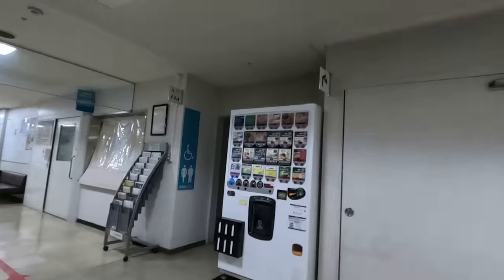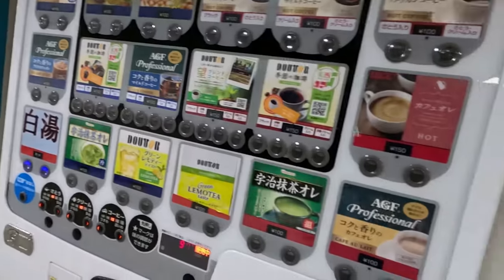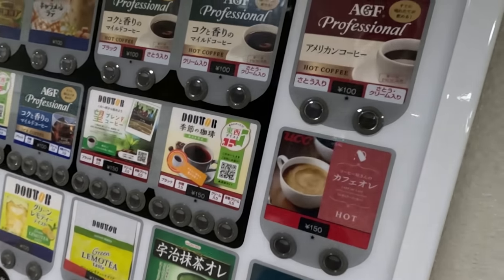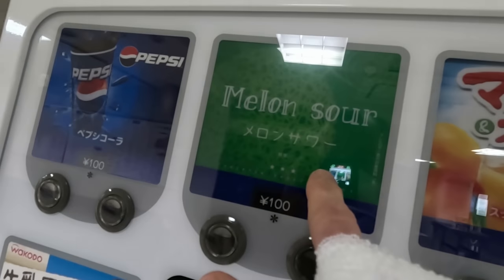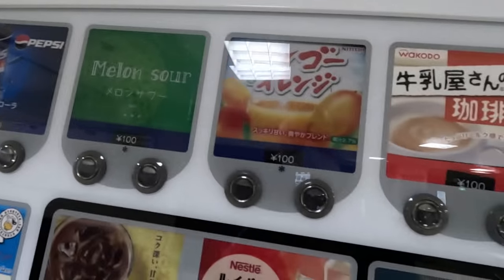Standard drinks. There we go. This is an interesting one. Coffee machine. This one sells melon sour, like a cocktail. Wonder if it's got alcohol.